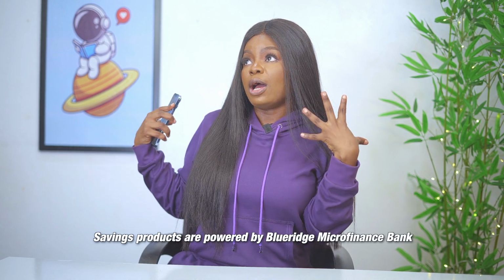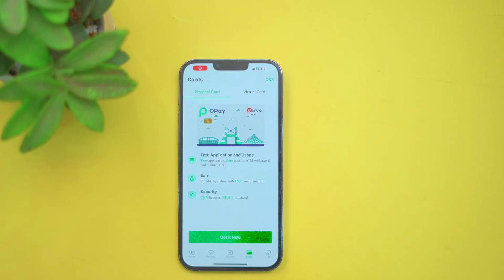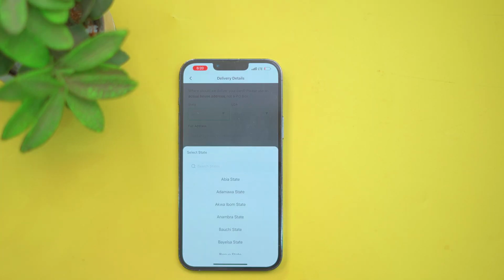Now, in my opinion, I feel that OPay is trying to make sure that their app is a one-stop shop for all your banking needs. So they have savings if you want to save, and your normal transactions if that's what you're interested in, and other products as well. Now let's move on from that to the cards tab, and in this part you can actually request for a debit card.